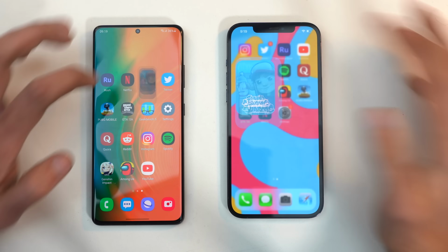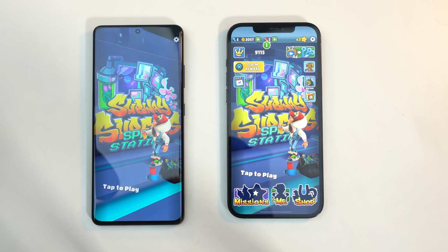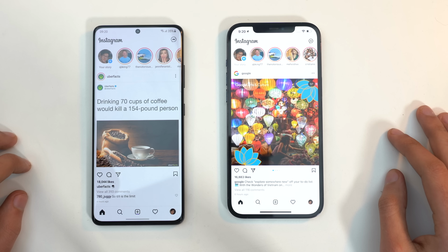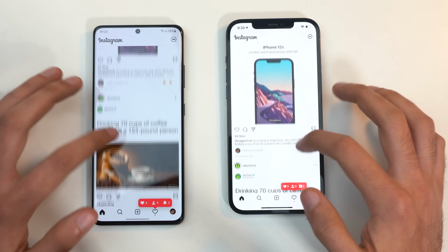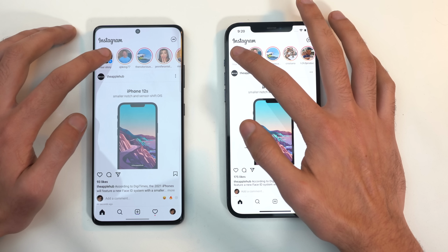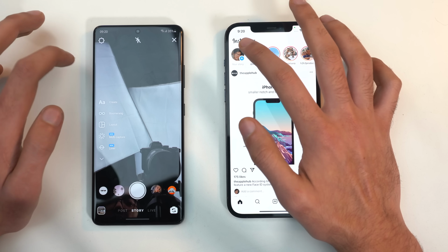Next up, we're launching Subway Surfers on both phones, and that is definitely quicker on the iPhone 12 Pro Max. Let's just start this up and leave this here. Moving on to Instagram. Pretty quick on both phones. I think that was about the same. Again, you guys are the judge here. Very smooth performance. Checking out which one launches the Insta camera first. So boom. Felt quicker on the iPhone 12 Pro Max.